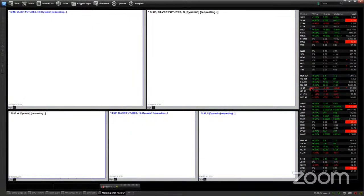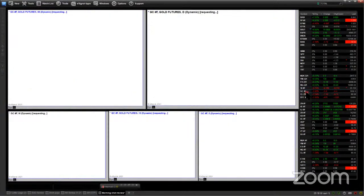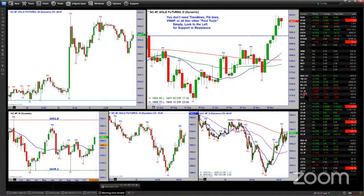All right. Silver looking good, right? It's up at resistance. Gold, stall there. And we talked about this was setting up, getting tighter here, setting up a long. It's come up nicely. It's cleared resistance. Should go higher.